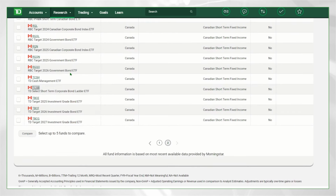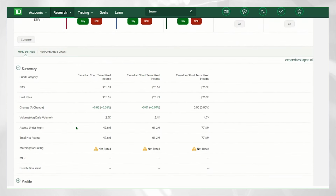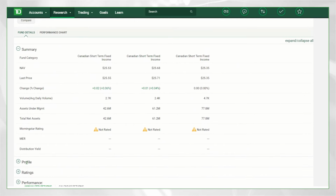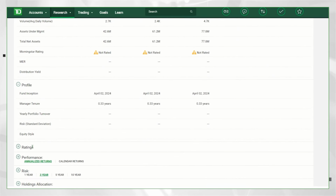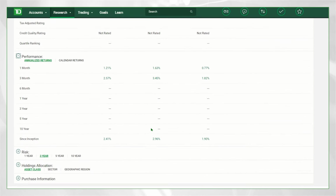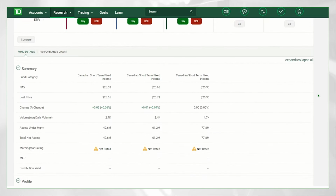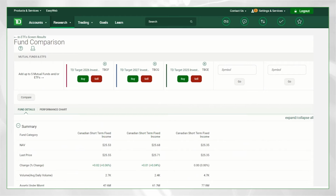I can also select a few of these target funds and click the compare button to be able to compare them side by side, see how their performance is, what they're invested in, all that sort of information side by side here. They are relatively new funds, so there isn't a whole lot of information. However, whatever is there, I'm able to compare side by side.